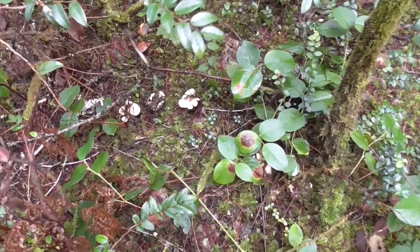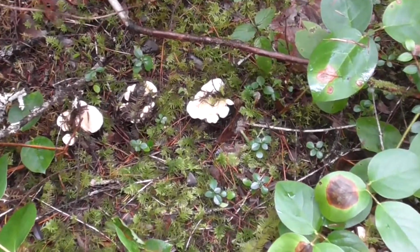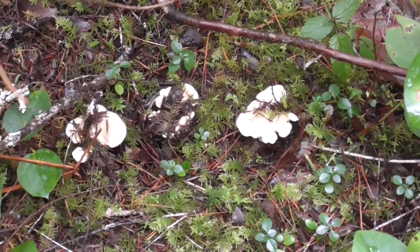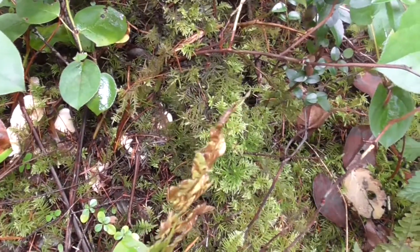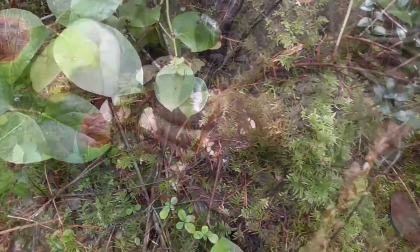So, hunting for yellow mushrooms. What do I find but some white mushrooms? You can probably see them there. That's typical. They grow up through moss and twigs and stuff. Two or three nice big mushrooms are there. To pick through the moss to find them.